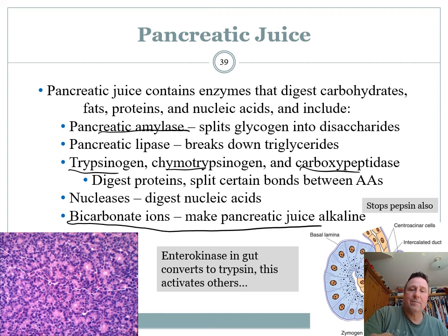Pancreatic amylase, just like you had salivary amylase, is going to break down carbs. And then lipase is really going to get to work on the fats. We'll see breaking down fats is a little more complicated because oil and water don't mix. So the fat wants to lump together. It's not going to dissolve in the watery juice. So we're going to see that bile salts are going to make the fats into little globules. And then this lipase can work on breaking down the triglycerides into the fatty acid parts so they can be absorbed.